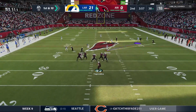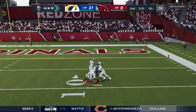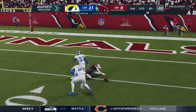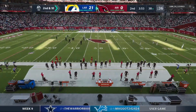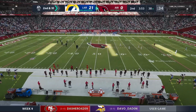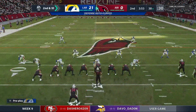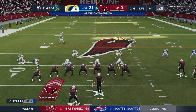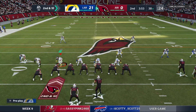Here's Tagovailoa on 1st and 10, taking a deep shot here for Hardman. And this will be incomplete. Physical play on the football there, and it's 2nd down. They attempted a deep ball there and didn't get it. But, boy, they're going to need a few of those to actually hit in order to get back into this game. Good thing they do have a little bit of time still left in the contest. Decent-sized deficit, but not one that they can't manage.